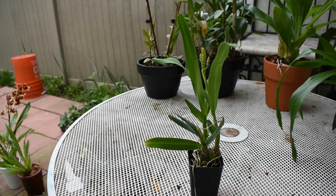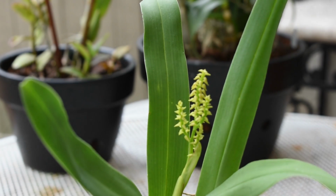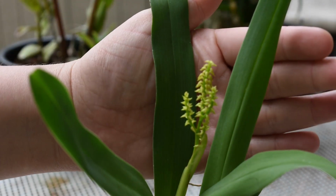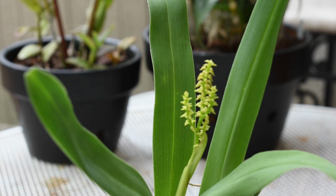This one here is the Polystachya paniculata. It's a very small plant, as you can see. What I find amazing is that the blooms or the buds are even smaller. Can you see that? They're just developing. I can see a hint of orange in there, so I will show you guys once those open up.